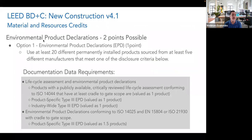So the first credit we're going to cover is the EPD credit related to environmental product declarations. Here we're chasing after 20 different permanently installed products sourced from at least 5 different manufacturers that meet one of the disclosure criteria below. So it's pretty embedded: either you're looking for LCA data around the ISO standard or an EPD, product specific, industry-wide, all the designations are here.